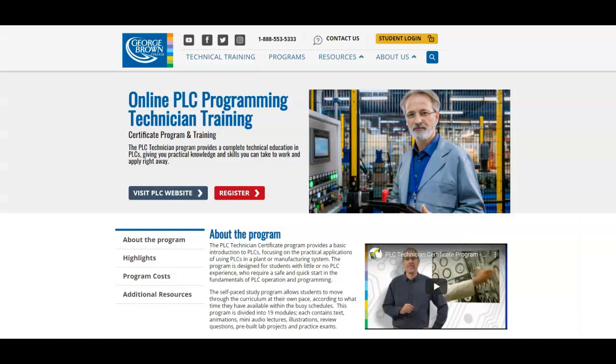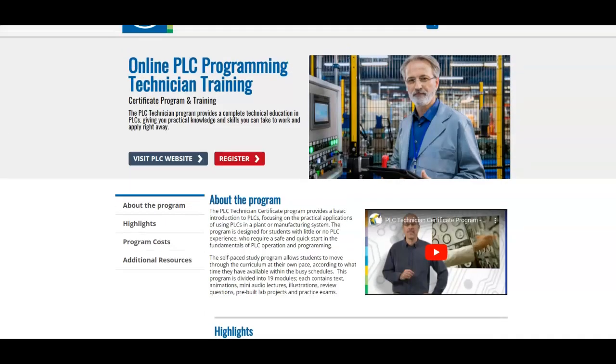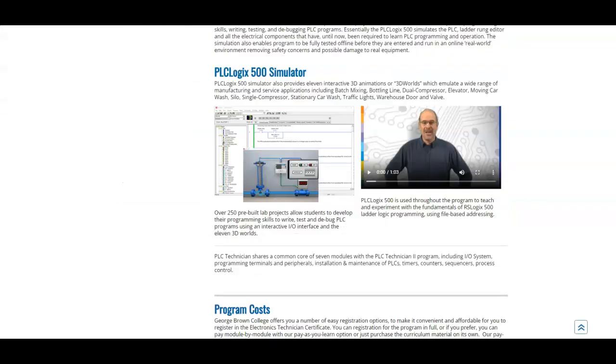Online PLC training programming technician training certificate program. All right, so they show the inside of a factory or a machine building company. Great picture here. Just keep in mind, that's a stock picture. You're not going to work with equipment like that through their online course. Now, they use simulation software. Okay, plain and simple: the PLC Logix 5000 Simulator.